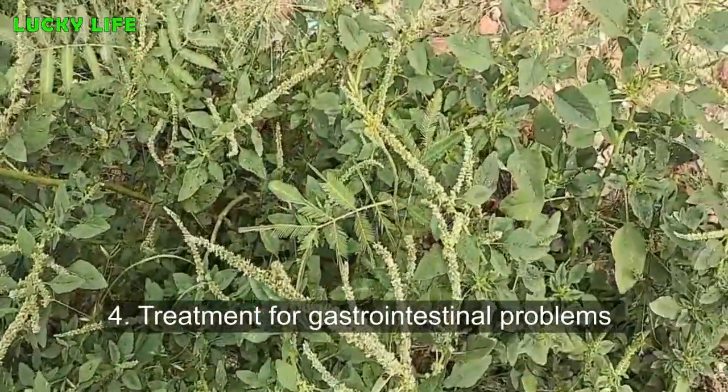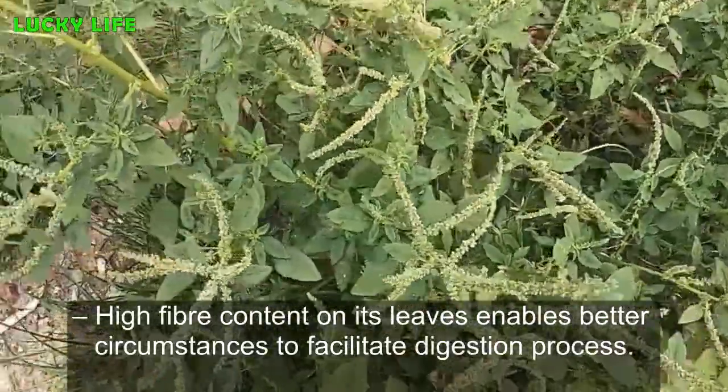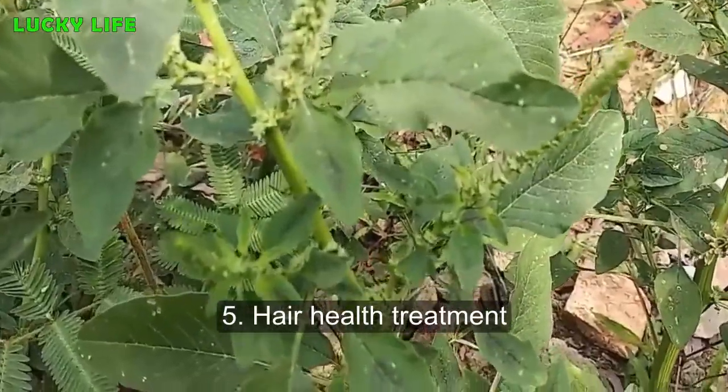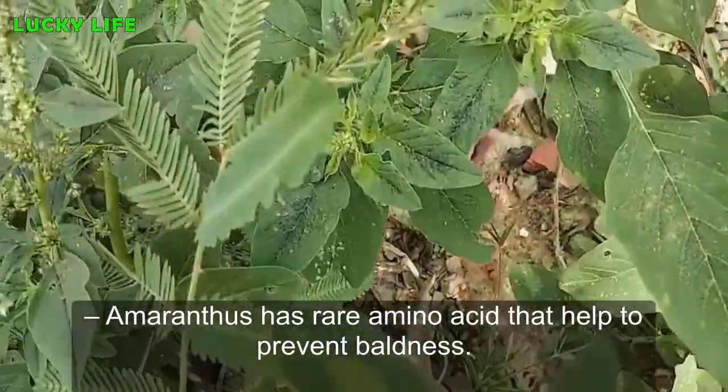4. Treatment for gastrointestinal problems. High fiber content in its leaves enables better circumstances to facilitate the digestion process. 5. Hair health treatment. Amaranthus has a rare amino acid that helps to prevent baldness.